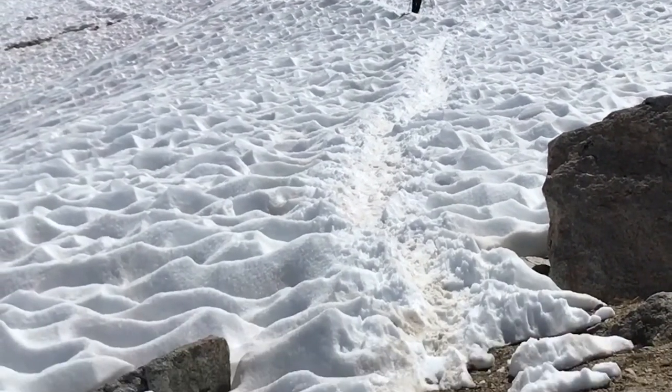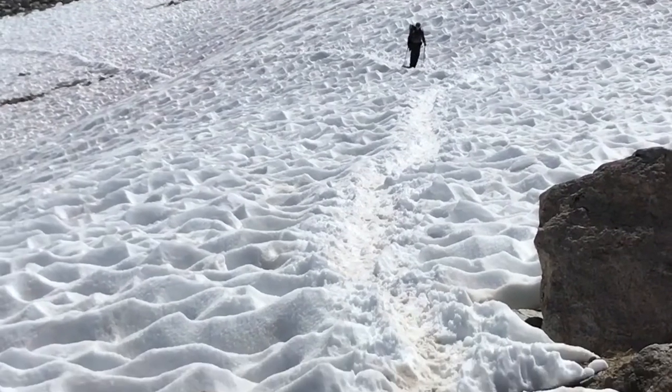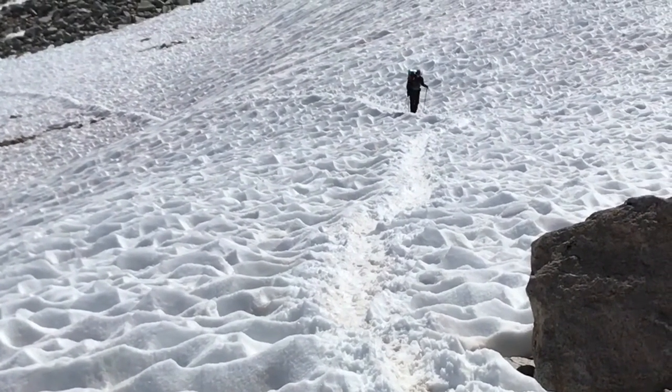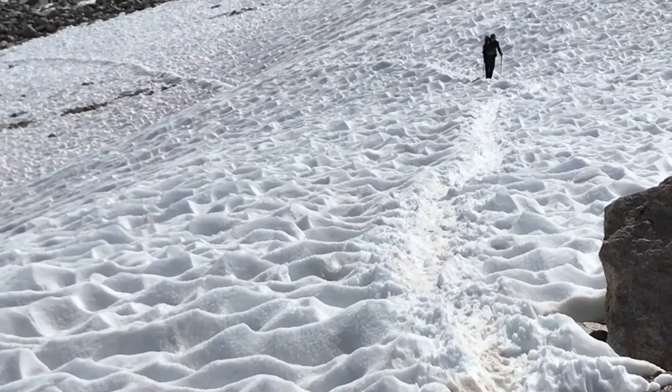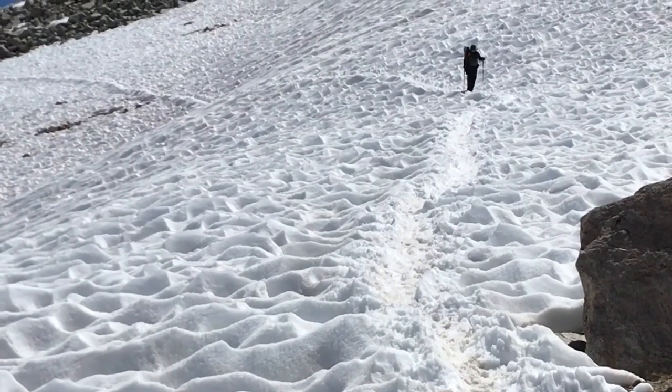I know that doesn't look like much of an angle, but about where he's at, that's about a 35, 45 degree slope right there. And if you trip, those sun pockets might catch you, but they may not. I'll walk up there and see if I can show you how deep those things are.